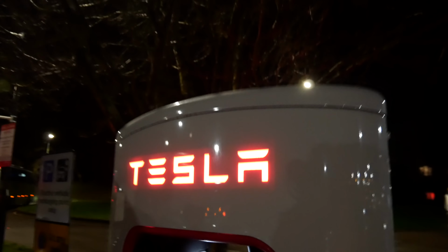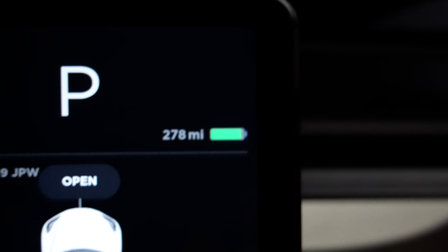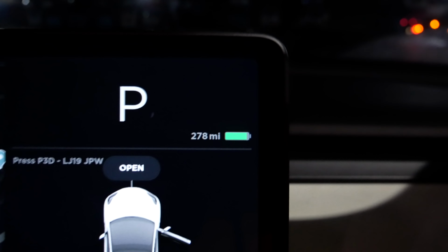Here we are, charging done. It's been about an hour and it's given me, let's have a look inside, it's given me 278 miles. And these charging facilities, they're just getting quicker and quicker. There's one coming later on in the year that Elon Musk is doing, or shall I say Tesla is doing, and apparently it's going to charge the car from rest to 80% in 5 minutes.